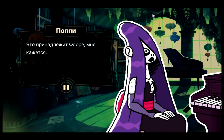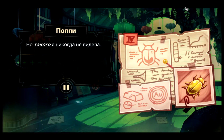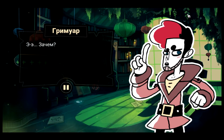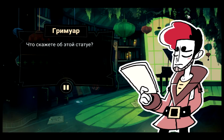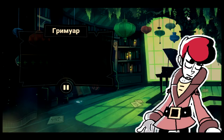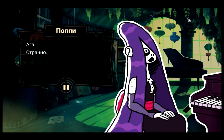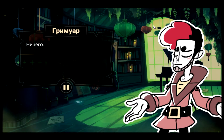That belongs to Flora, I think. You get some weird insects around here, but I've never seen one like that. I'm not sure anyone has. Freya might have. She used to keep beetles in a box in her room. Why? For fun, obviously. Just to observe. What do you make of the statue? I know that's the only harp in the whole of Tangle Tower. Uh-huh. I've never actually seen a real one. Maybe it's from before your time. Oh, definitely. You see how old this statue is? Yes. What about the symbols? One of them looks like piano keys. Yeah. Weird. Can anyone tell us? What was inside? Nothing. There was nothing.